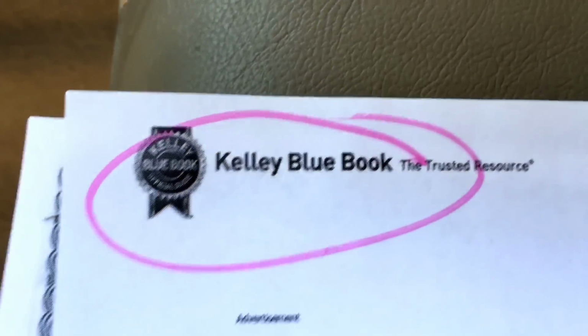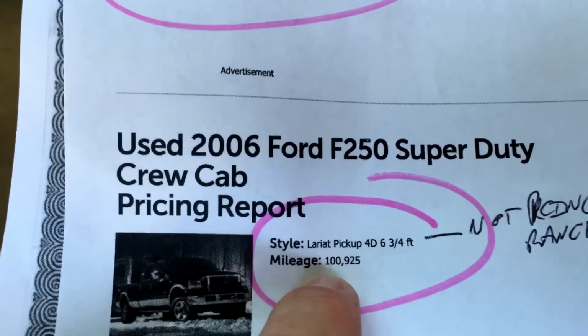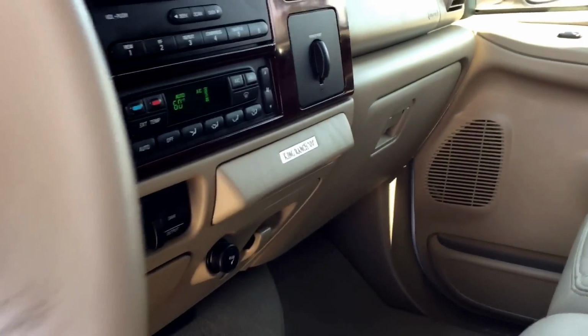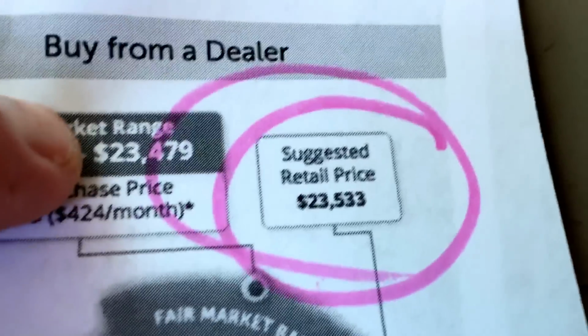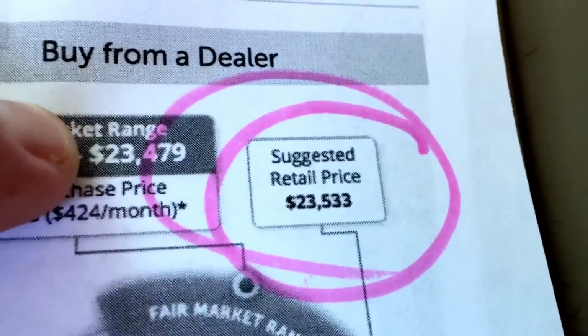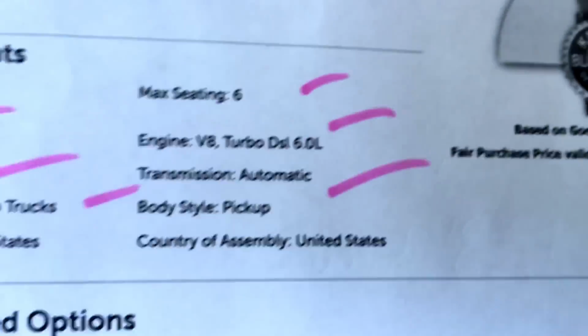Now, before we go under the hood, I'll give you some more information. Kelly Blue Book on this thing. I booked it as a Lariat because it's got the Lariat seats in it now, but it got the King Ranch. I mean, it is a King Ranch, but we're gonna book it as a Lariat with 100,000 miles. Suggested retail price for a Lariat is $23,533. So $23,500.